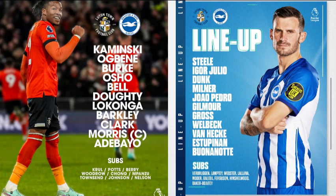Front, it's Carlton Morris and Elijah Adebayo. The bench for Luton is Tim Krul, Dan Potts, Luke Berry, Cauley Woodrow, Tahith Chong, Pelly Radakampanzu, Andros Townsend, Joe Johnson and Zach Nelson.